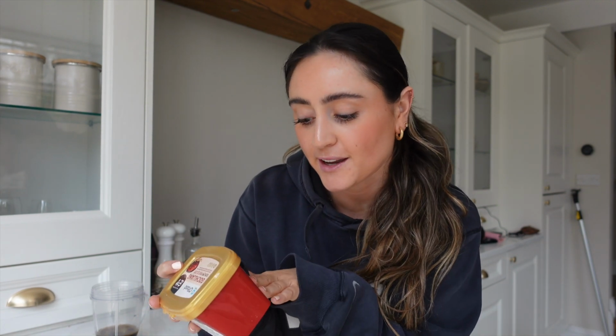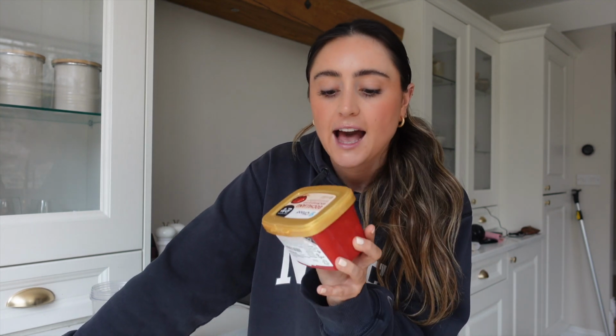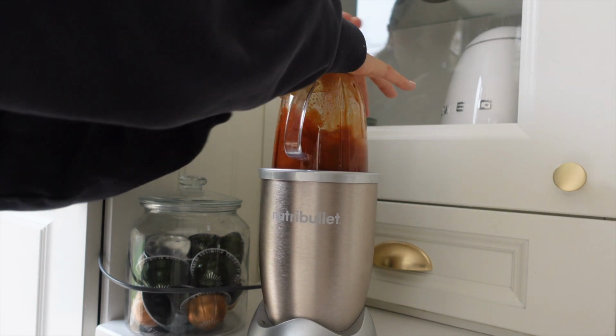The gochujang, I'm sorry if I'm completely butchering that pronunciation, but the gochujang paste, by the way, is just from Amazon. I know it sounds a little bit intimidating. It's actually a Korean fermented chili paste. I think that's right. Just adds such a nice flavor. I'm actually really obsessed with it, but yeah, it was just an Amazon purchase. But if you don't have this and you want to try the recipe, I would use half tomato ketchup and half tomato puree as a replacement. Just gonna blend this.